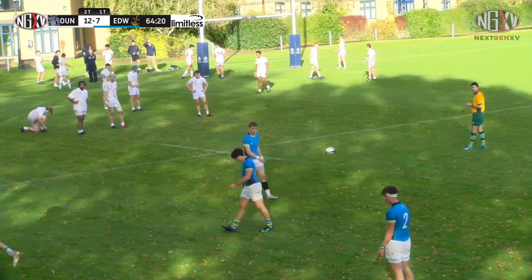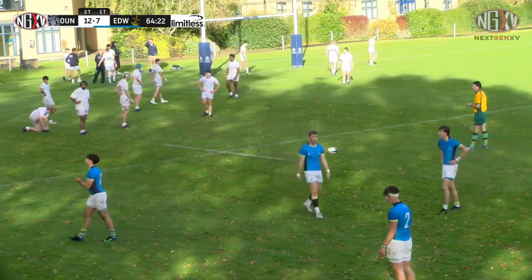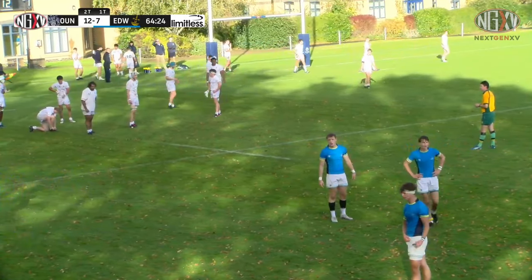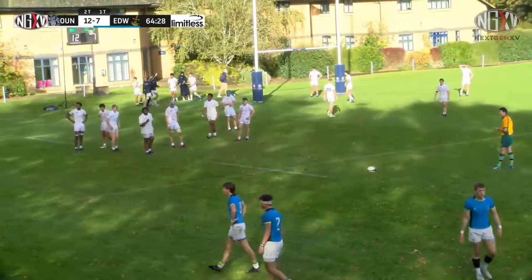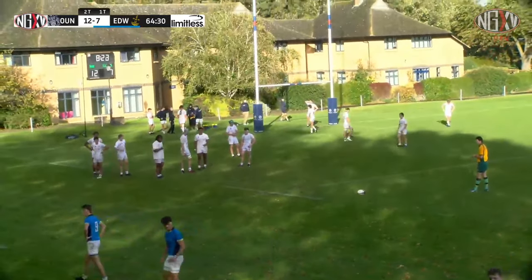Mason's going to go for the posts here by the look of things. He's calling for the tee. And it's not a bad call. It's going to move them within three if he lands it. But he's going to need the tee quickly. Remember, the shot clock is on.